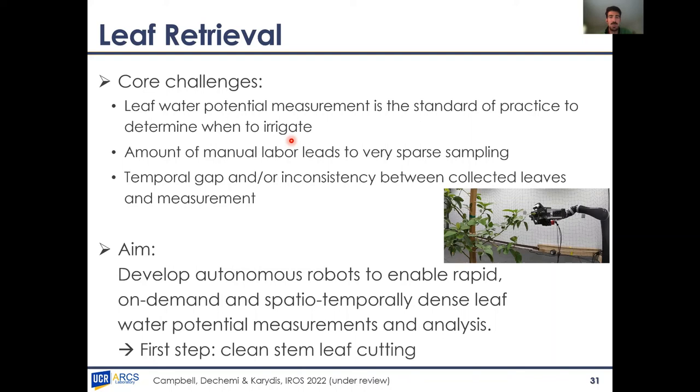And this is an extremely important metric, because it tells us almost everything we need to know about the tree health, and more importantly, when to start irrigating. We get into the new season now. After blooming, growers have to determine, okay, when should I start watering? Leaf water potential measurement is the way to make this decision.